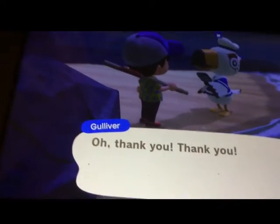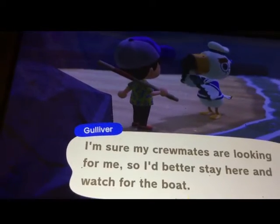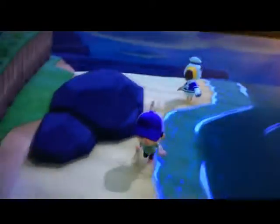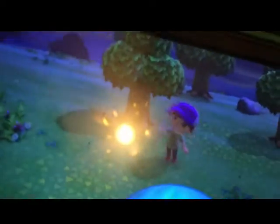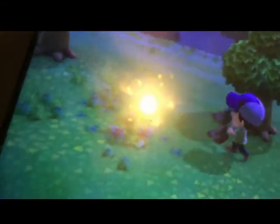Oh, sure. Oh, thank you. Five parts. Oh boy, I need a shovel. Oh boy. I don't have a shovel. I just realized that. And jeez, I need the shovel. Hey, hold on. Wait, hold on. Got him. We can build that shovel finally.